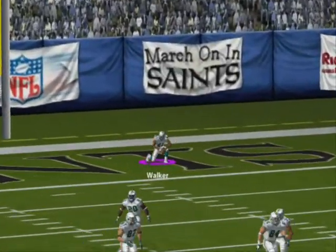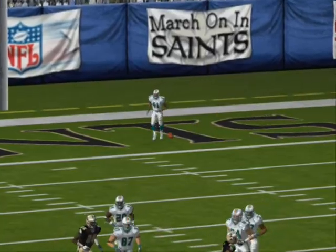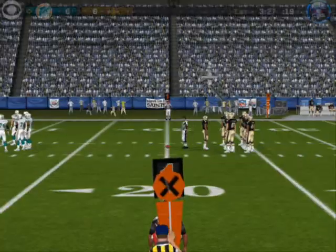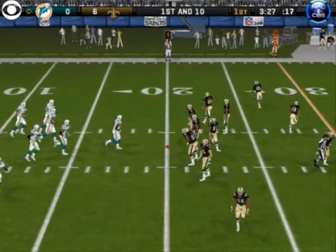Booming kick downfield. This one is taken by Walker. So the offense takes over. The last time they had the ball, they had a very tough time getting anything going. Ball on the 20-yard line.